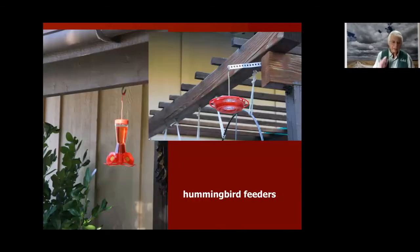In the backyard, I've got another hopper feeder and another finch feeder, and I also have hummingbird feeders, which I put out in spring and summer and into the fall. I have 2 hummingbird feeders in the backyard and 1 in the front yard.